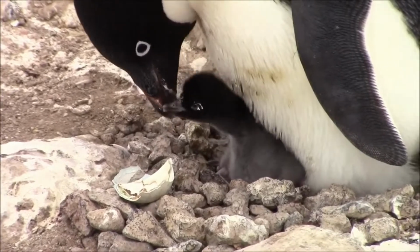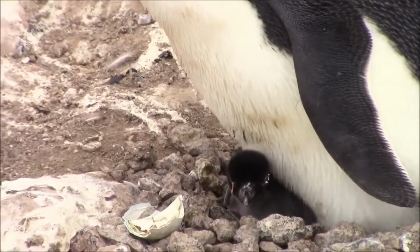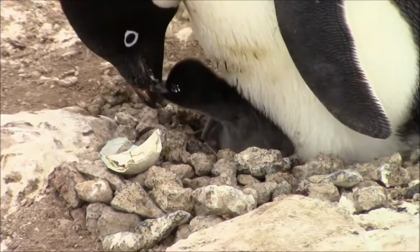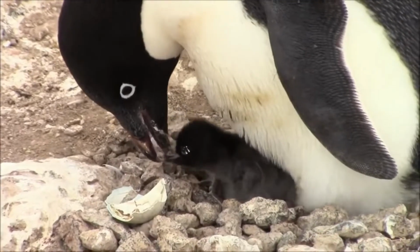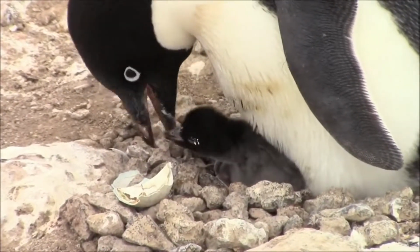There are a few ways of doing this. The first way is regurgitation. The second way is the equivalent to refrigerating the food. And finally, the third way is a secretion that is made from the digested food.